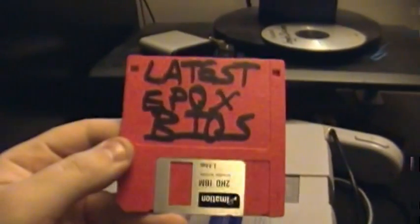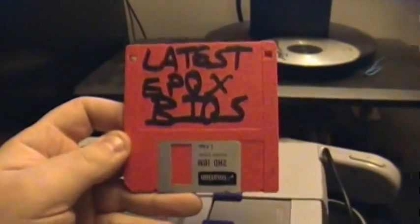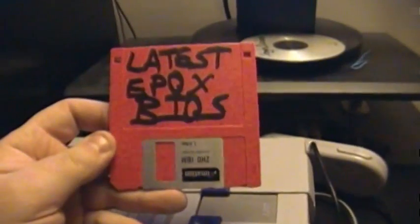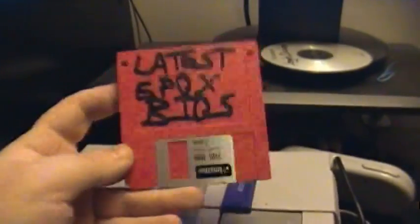Gee, I wonder. Dun dun dun dun dun dun. Somewhere deep in a forgotten corner of my closet, I stumbled upon relics of a lost era of personal computing. Let's blow the dust off of this one. Latest Epox BIOS. This would be the last BIOS update disk from the motherboard that I had on the very first computer I ever built that died of capacitor plague many years ago. But enough of the history lesson. I only want to know one thing and one thing only. Does the disk still work?